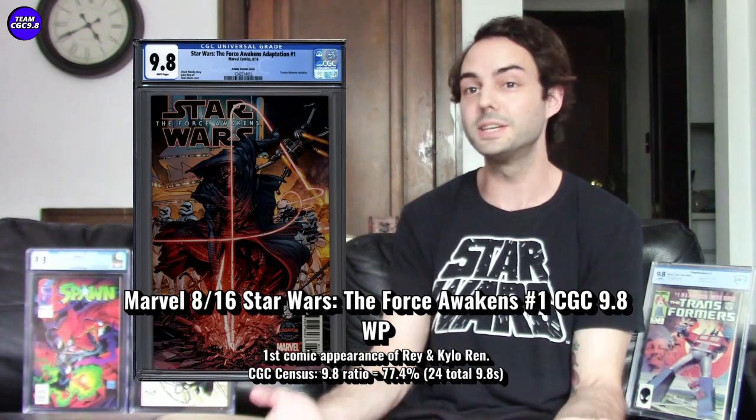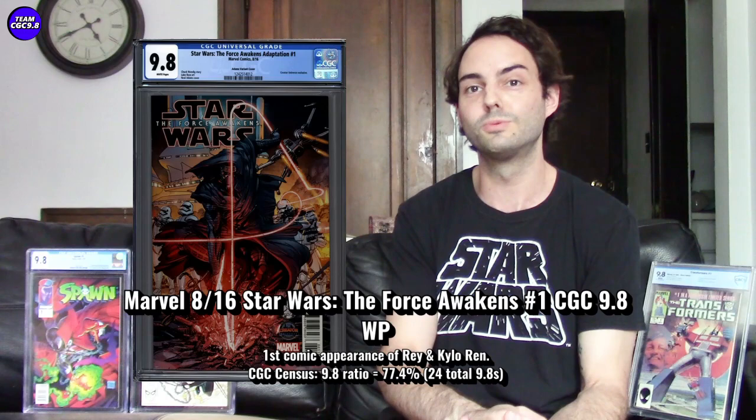Again, this is a very cold book. 77.4% of all graded copies are CGC 9.8, so not a super rare ratio, but it's more about the one of 24 collector item in this one. This is the first print with Rey prominently on the cover. The other ones I recommend: there's the Neal Adams Kylo Ren cover. Neal Adams, classic artist. This is one I actually would want.